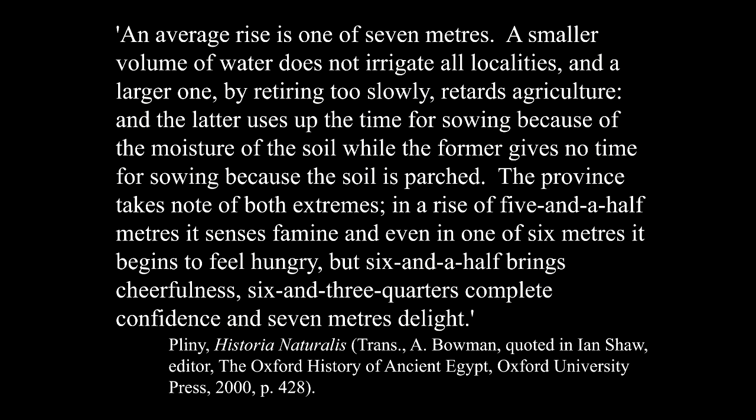Egypt takes note of both extremes. In a rise of 5.5 meters, it senses famine, and even in 1 of 6 meters, it begins to feel hungry. But 6.5 meters brings cheerfulness, 6.75, complete confidence, and 7 meters, delight.